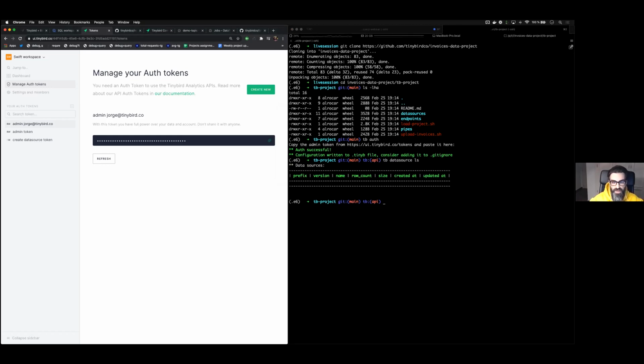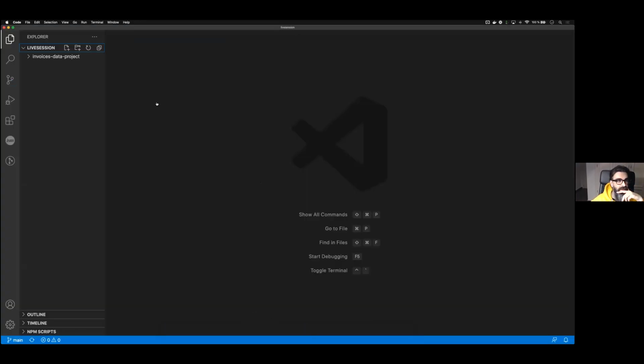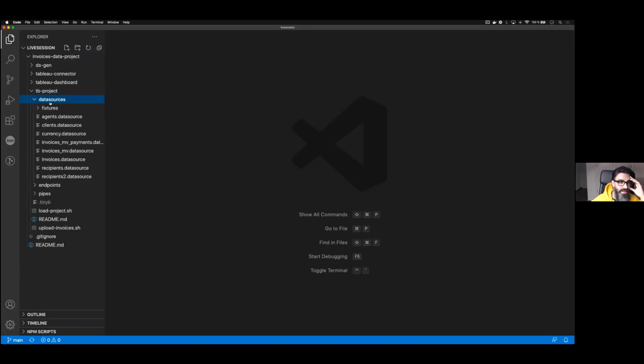We have here a set of commands to basically do everything you need to work with the project. You can do it from the command line or from the UI. For example, I listed the data sources in my workspace. It's empty now, but we're going to push the whole project right now. First of all, let me show you what's in there. We have 3 different folders. One that contains the data source schemas.